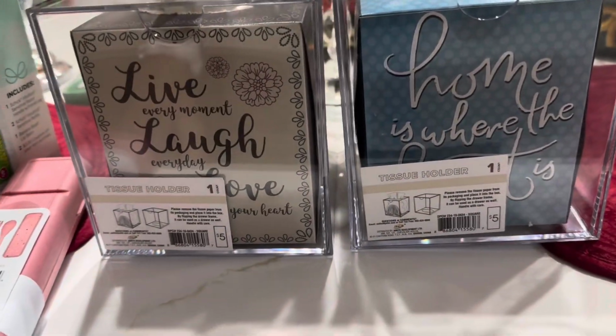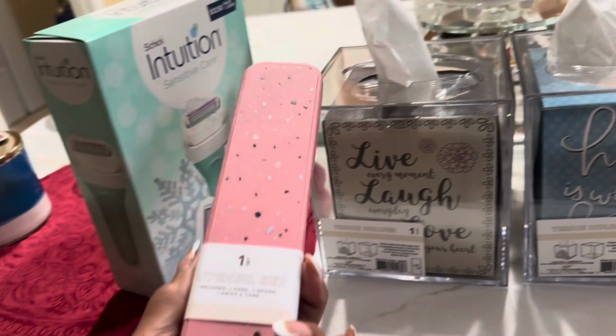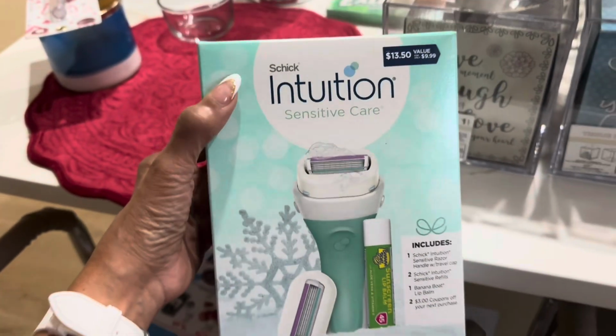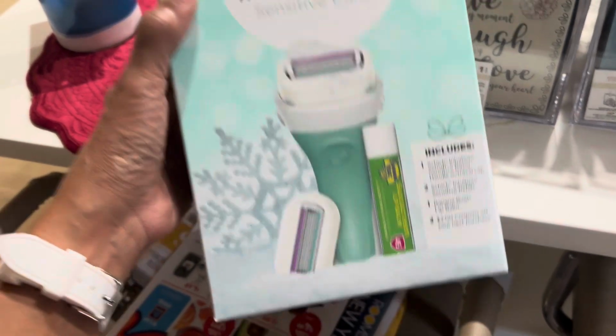So this is my little haul from Target. I got two tissue holders and a utensil set. And I saw this, it was on clearance after the Christmas sale for $5.